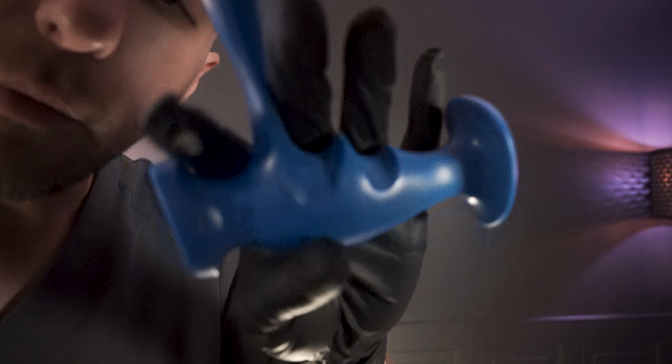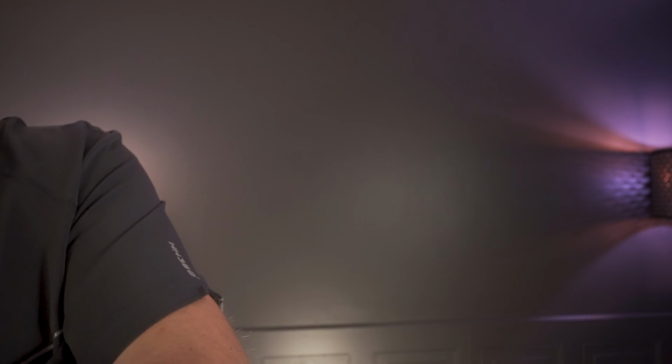Alright, so again, we're going to use our little tool here. And we're just going to massage that bicep. We're definitely going to stick some KT tape on this. Definitely needs it. Good.